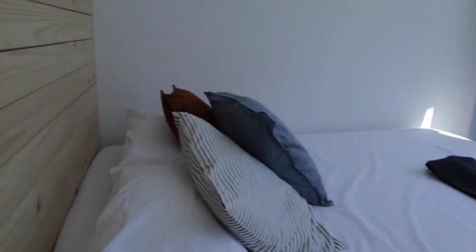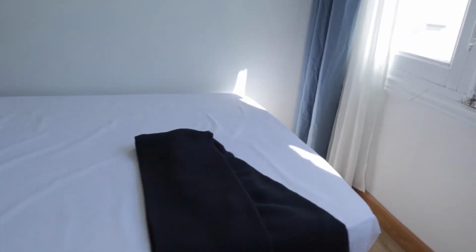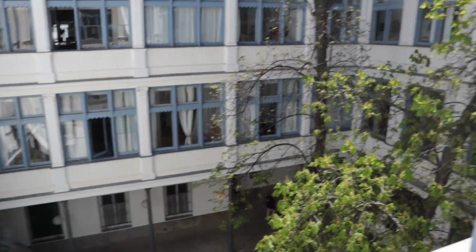with a double bed. Really, really good light. And a space, the desk, this TV, and this interior window view. And here we found these two wardrobe built-in, ready to use.